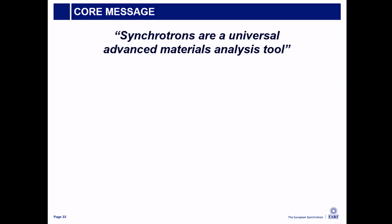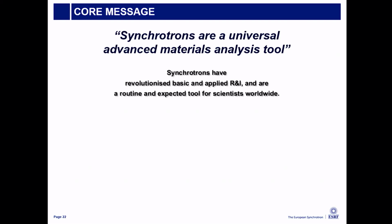So synchrotrons, over the last... the ESRF was the first third generation source becoming available in about 1994. And over the last 22 years, synchrotrons have become really a routine, de facto part of the European science scene as an advanced materials analysis tool. But we're trying to make them available to industry so that you guys can make more use of them. And they've revolutionized basic and applied research and innovation. And now everybody expects to have access to these things. There's a community of, I think, about 30,000 scientists in Europe that count on having access to these tools every day.